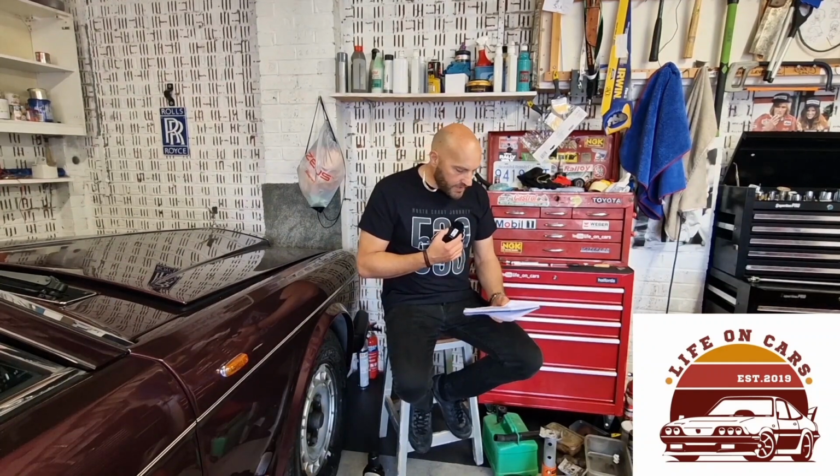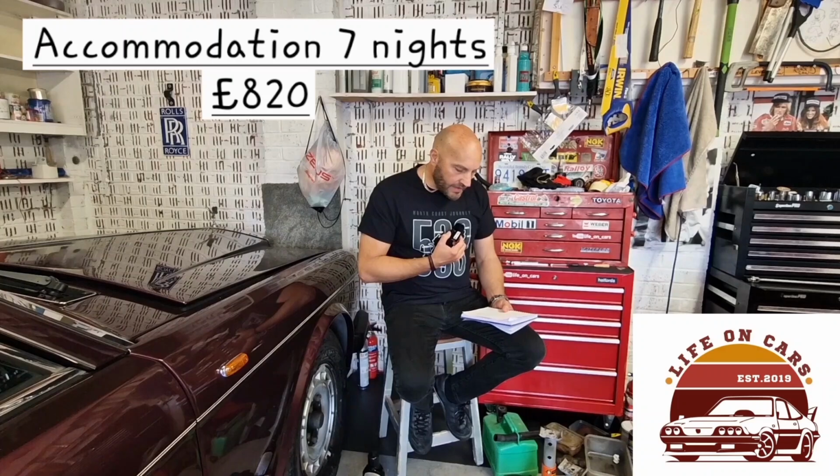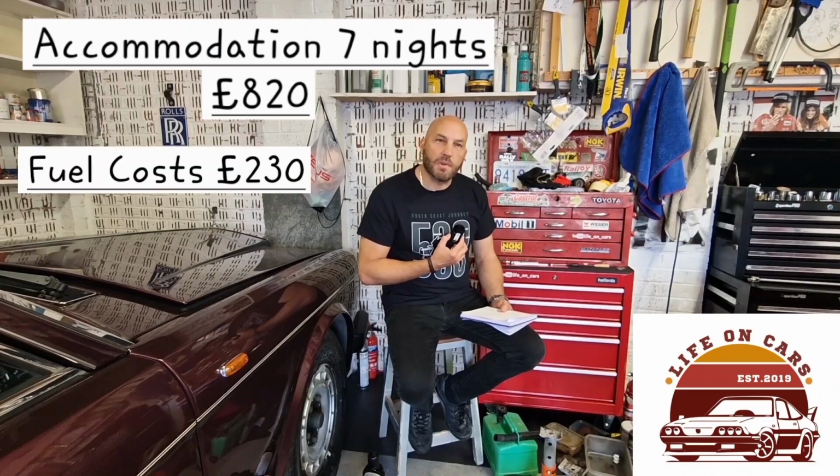Some costs you might be interested in. So we did a 7-night stay in various places, and that cost us £820, and the fuel used cost around £230 in total. Other costs, obviously food as well, and other bits and pieces. There wasn't much in the way of parking charges or anything like that, because a lot of the places up there you can park for free.